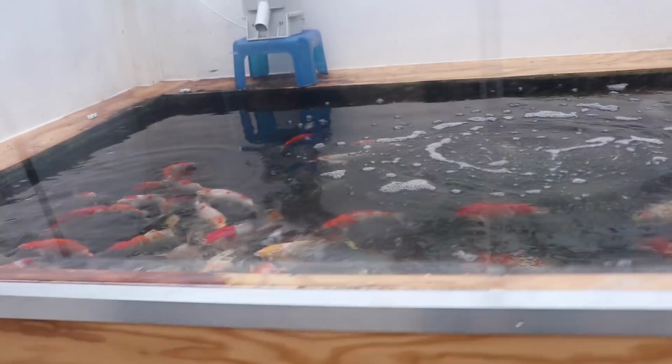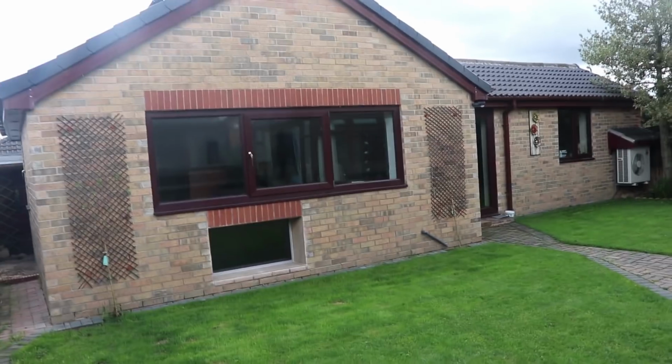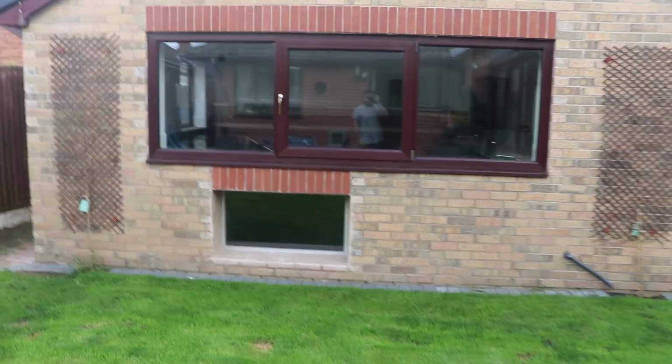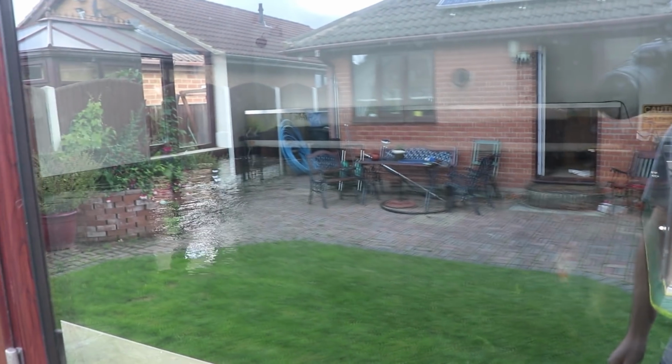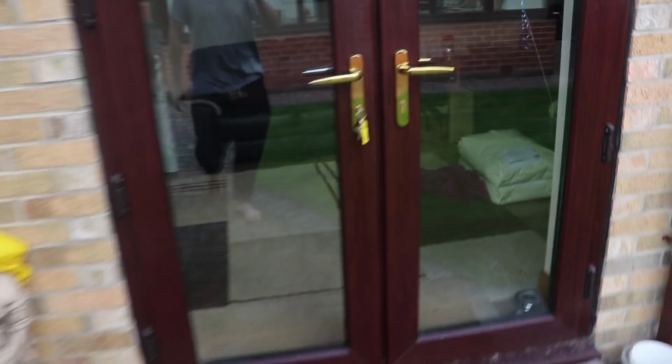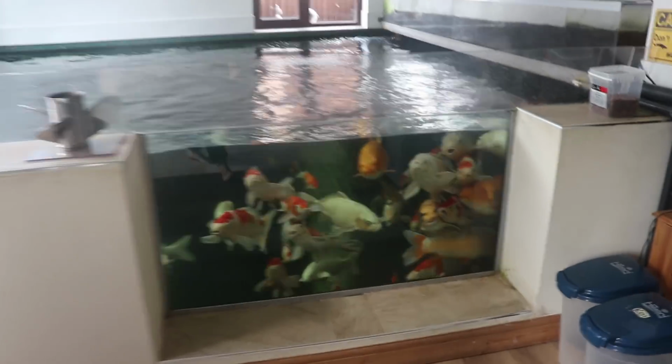Let's go and have a look at the main pond and the fish in there. So here we are with the main pond. So you can see this bit here is the main pond. You see the fish through the window. I think they're all waiting at the other window for some food. Yeah, they are. So there we go, let's go in, give them some food. See if they're hungry. We know they're going to be hungry, they're always hungry. Despite having been fed like 20 minutes ago, they'll still eat now.